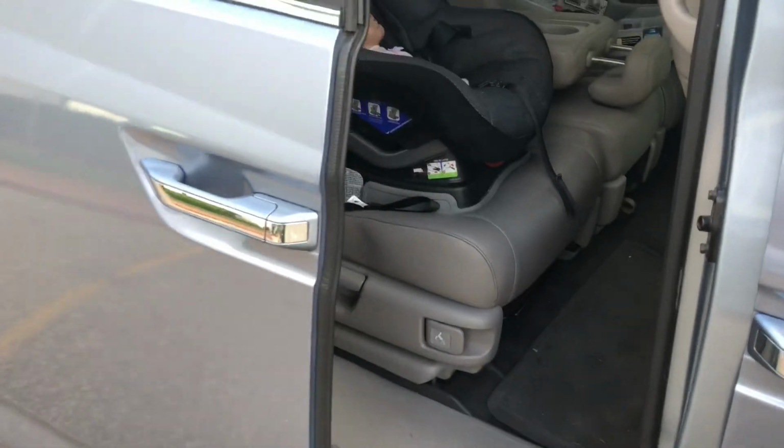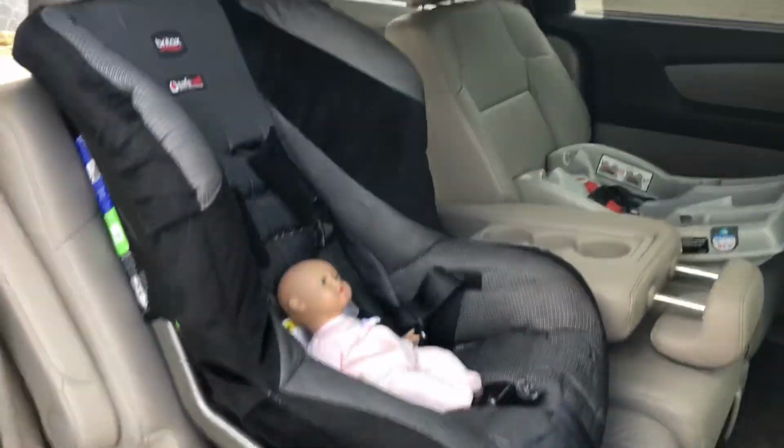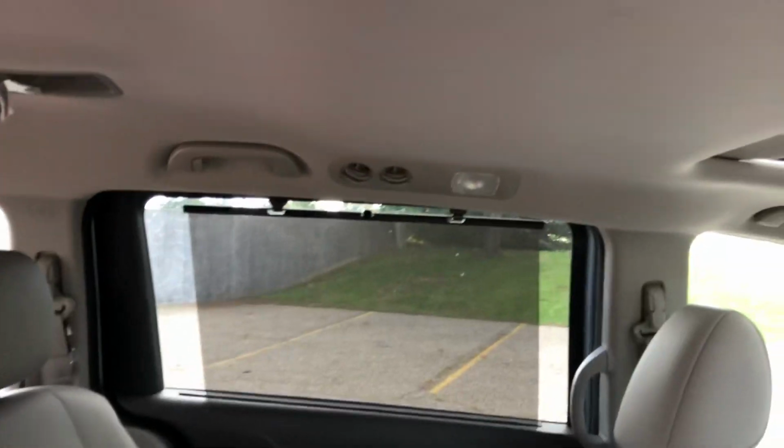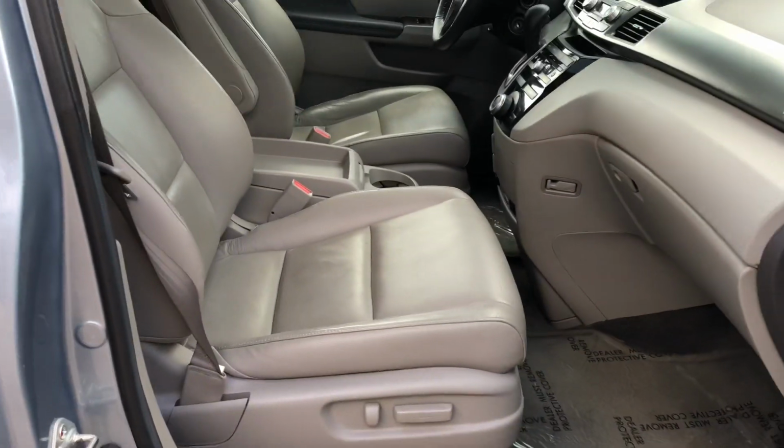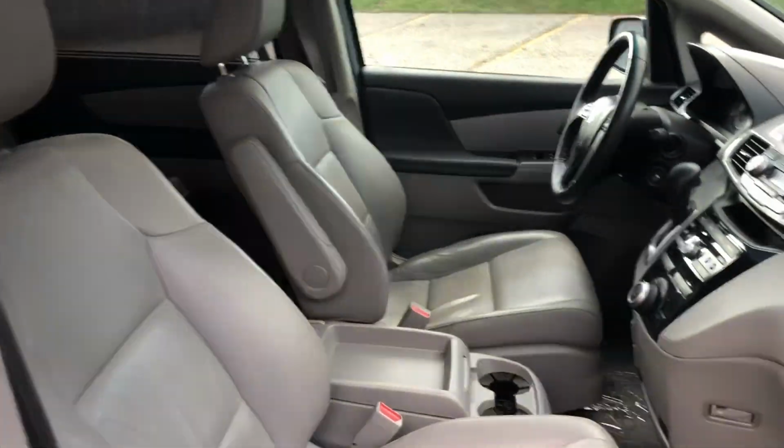Power doors. Power sliding doors. Does not come with the car seats. It's just for demonstration purposes only here, so you can see what it looks like, because this is a pretty rare one.